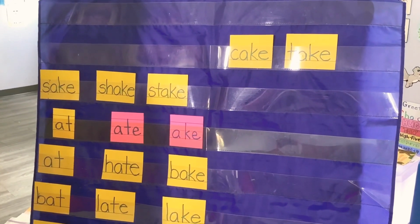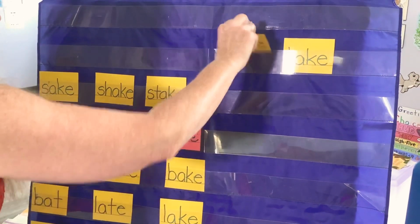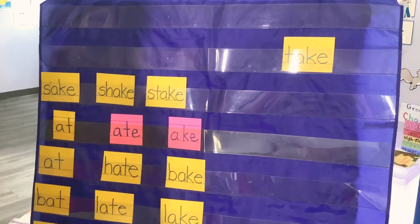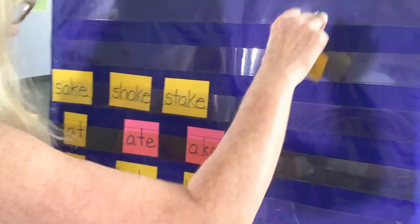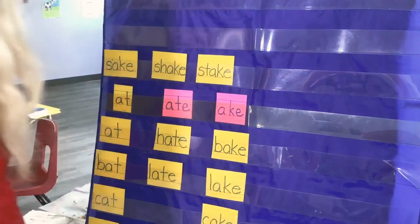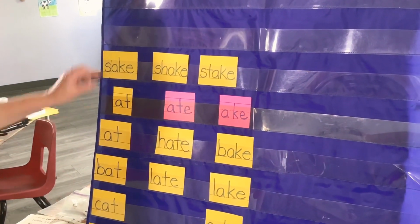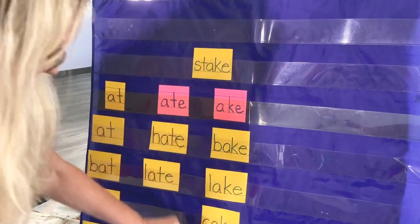Yuvraj, Alexis, and Austin, can you find an ate word? Cake. William, Penny, and Eddie, can you find an ate word? Take. Mr. Fair, can you find an ate word? Say. And I'm going to find shake.